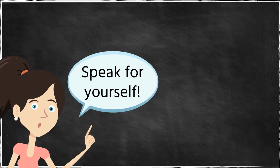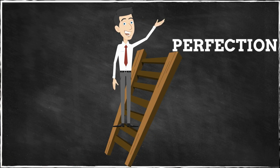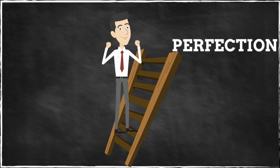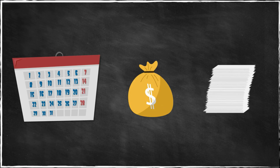Listen, nobody is perfect, but by following these simple steps, you can climb 1 or maybe 2 steps higher on that ladder to perfection, and hopefully avoid a security disaster that could potentially cost you days of your time, thousands of your dollars, and all of your data.